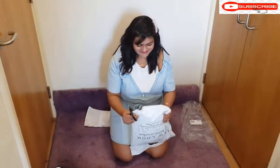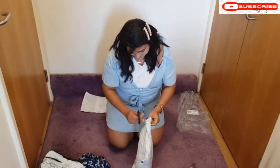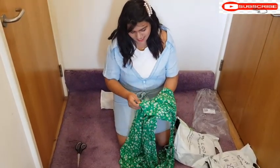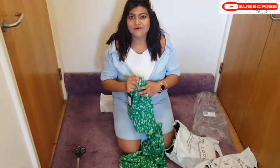Last one. Another floral printed dress I ordered, and I am a great fan of floral print.